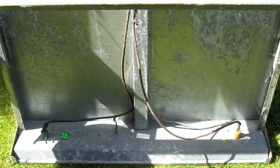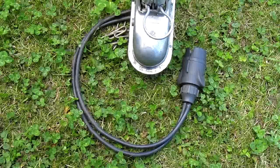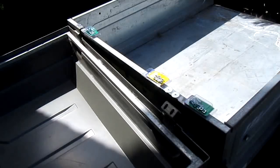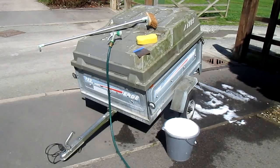To complete the fix properly though, I'm also going to zip tie the light cables up out of harm's way, reattach the amber side reflectors with some double-sided sticky foam, straighten a bent mudguard, reshape the bent 7-pin plug holder, reattach the tipper bar locking pin chain, secure the lid hinges to the body with 3 quid's worth of new bolts and nylock nuts, and replace the old keyless rusty locks with nice new shiny ones. These are pin A locks, same as the original Erdi supplied ones, £16 from eBay. Before I do any of that though, the whole thing gets a wash and brush up to make it factory fresh again.